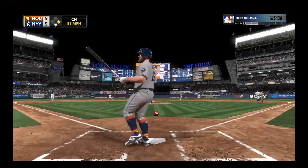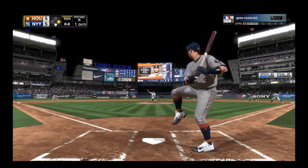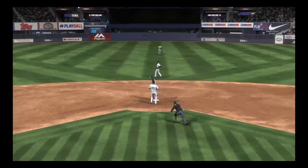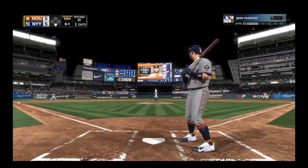And a changeup swung on and missed for the first down. Now at the plate, Marwin Gonzalez is one away. The runner at first represents the potential go-ahead score. Double play is in order, however. The tag, and he's out. Great job adjusting to the throw and applying the tag in time.